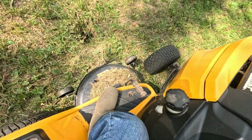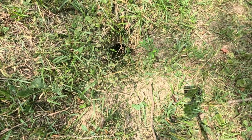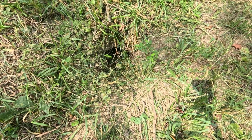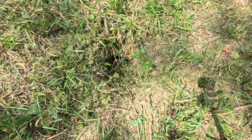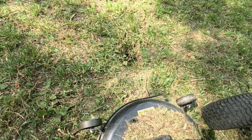Right, just a few minutes ago I hit a bump and I was like, what the heck? I'm going to try to show that to you. If you see that hole, yeah, that hole.